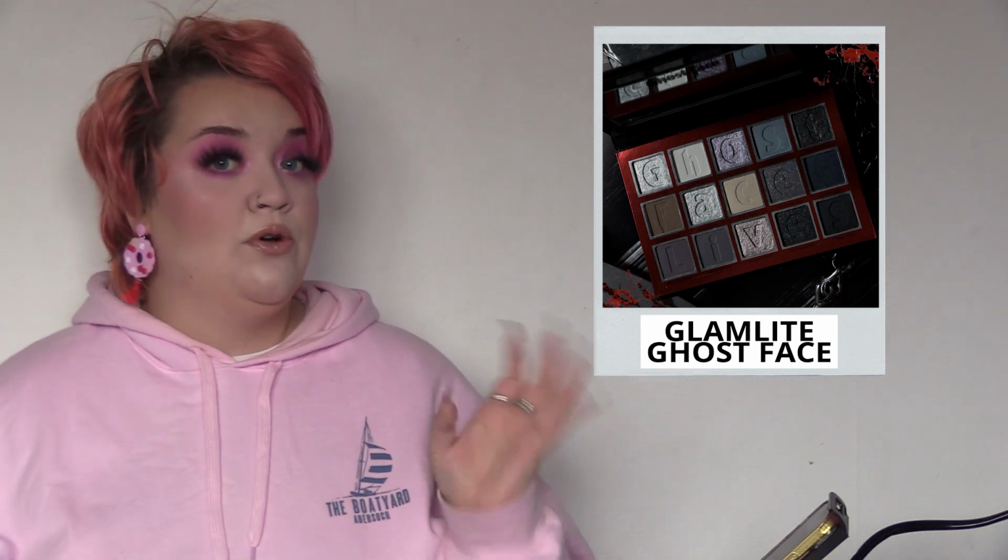And then, I think we're almost at the end here. We've got the Ghost Face palette from Glamlight. This is great. I love this. This is like a smoky palette with a bit of a twist. You've got some almost khaki greys, kind of bluey greys, and purpley grey shimmers. This is really beautiful. If I wore a lot of smoky eyes, I would definitely want this. I love the Glamlight formula. It's really lovely, and I think that is just a great looking palette.